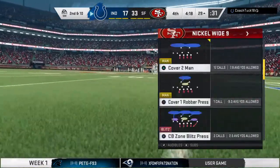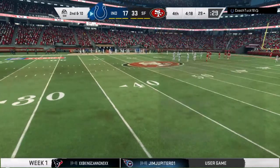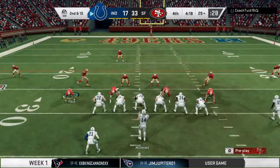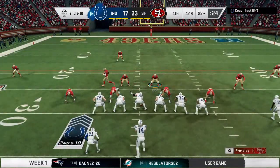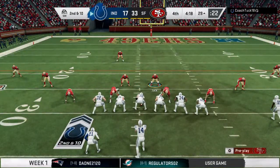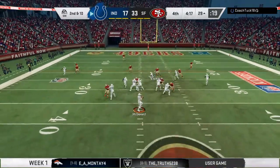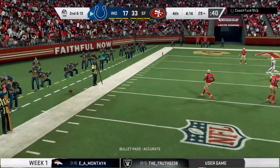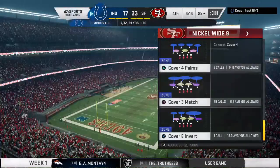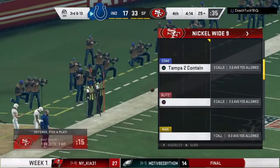Didn't have a receiver open downfield, and as it turned out, couldn't even find his outlet man because of the coverage. It was way too tight, unable to find anyone open. Here's second and 10 now from the 29. Throwing again, McDonald. And that'll be incomplete. Took a pretty good shot as he tried to pull that one in. Couldn't hang on. Third down.